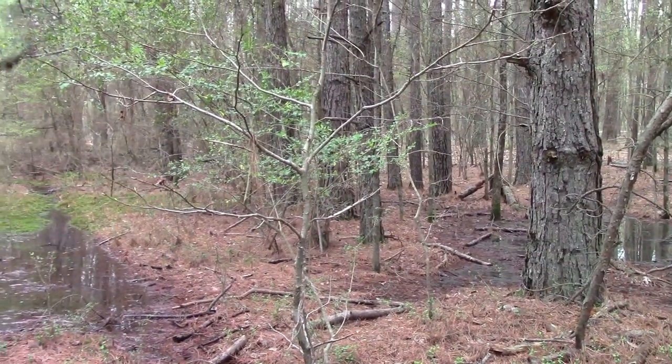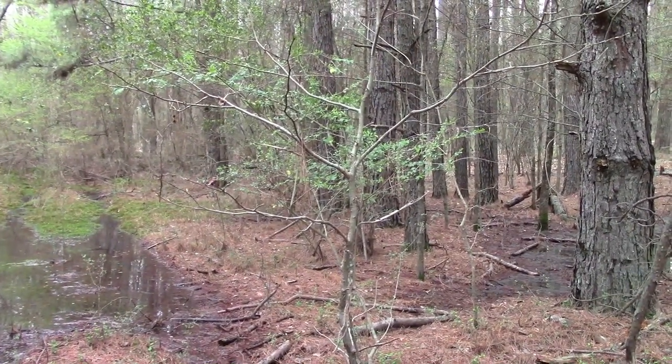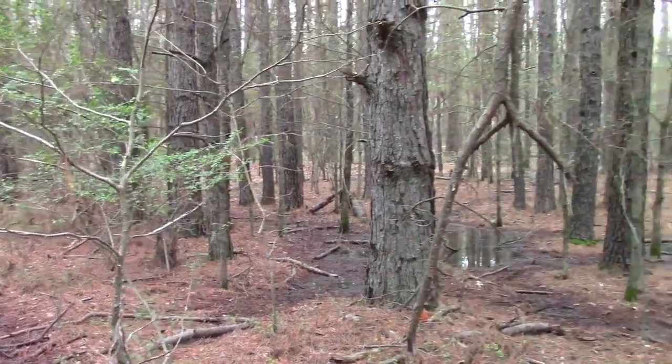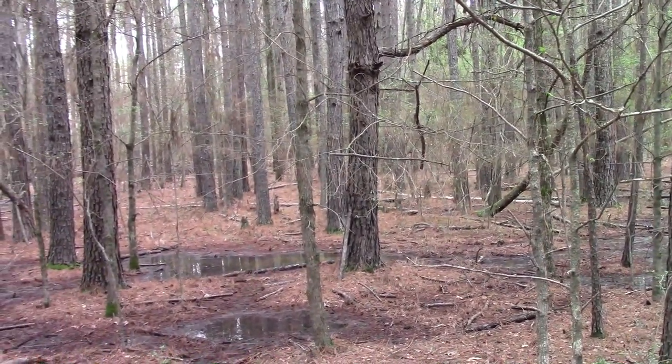Yeah, if you're getting ready to step over a bigger log or something, put your foot up on top of it and give it a pause for just a second, push down, and then go on over. If there's something laying on the other side of it, at least it gives it a chance to back away before it hits your ankle.